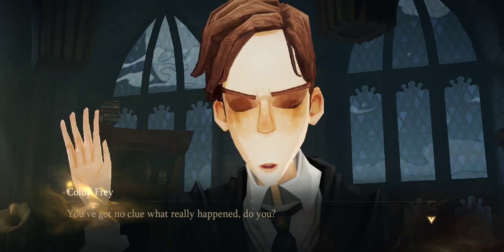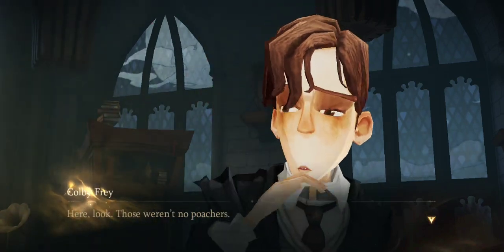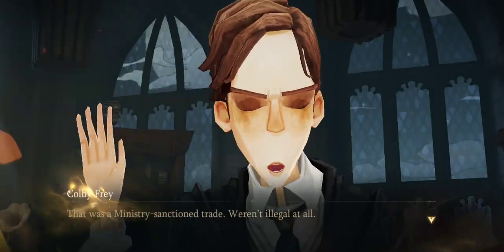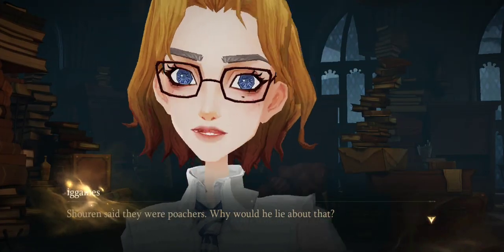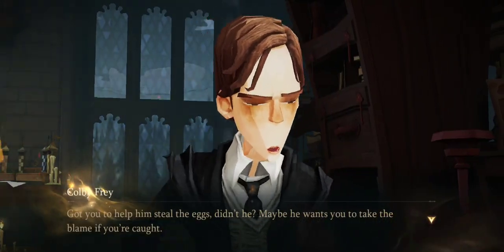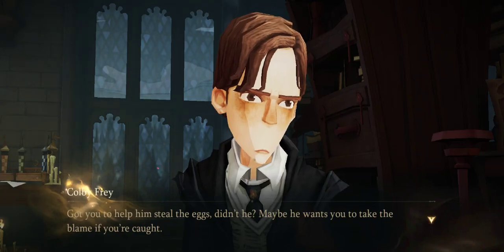You've got no clue what really happened, do you? Here, look. Those weren't no poachers. That was a ministry-sanctioned trade. Weren't illegal at all. Shouren said they were poachers. Why would he lie about that? Got you to help him steal the eggs, didn't he? Maybe he wants you to take the blame if you're caught.